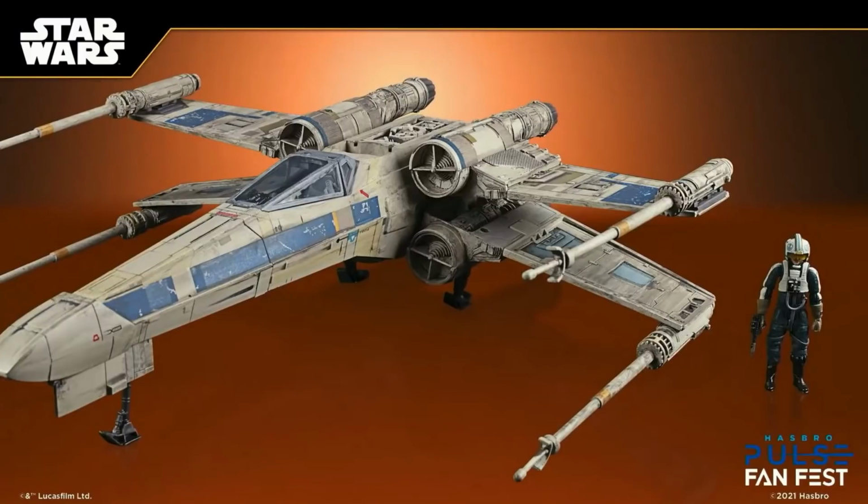And then, of course, what is the Vintage Collection without vehicles? We did get the announcement that a petition has caused them to do this, and I'm kind of surprised because I don't really care all that much, but we're getting a Rogue One Antoc Merrick X-Wing. So it includes the Antoc Merrick figure, which is probably going to be highly sought after because they're not just going to throw him in the box, he's going to be on a card box inside the box, and I have no plans to release him anywhere else.